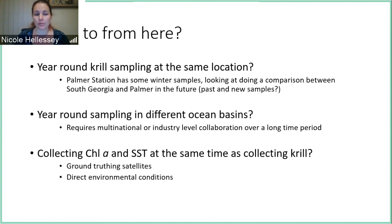Obviously, we did get some direct environmental conditions from the ships. They kept logs of the depth and the wind direction and wind speed, the air pressure, ambient air temperature, and a few other environmental conditions. But at this point in time, we're not really sure how to include those and whether they're actually relevant to what's happening with krill and krill's diet. But again, there is a lot of potential there to go back and maybe reanalyze this data using those once we know what they could actually be prospectively used for.